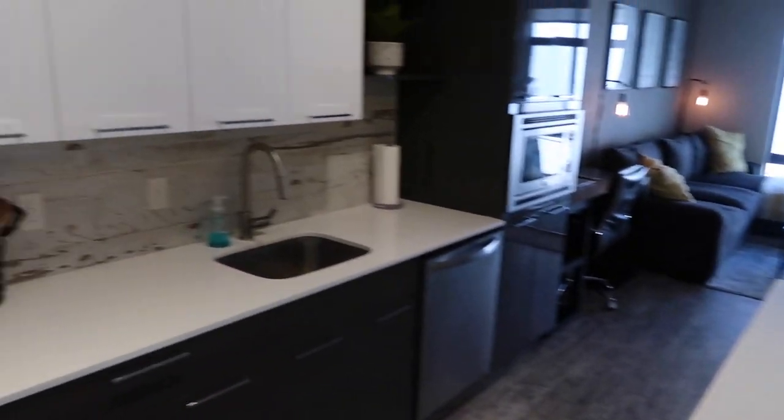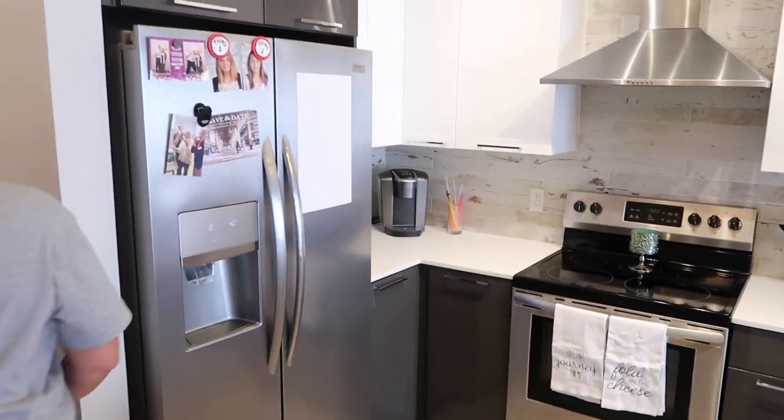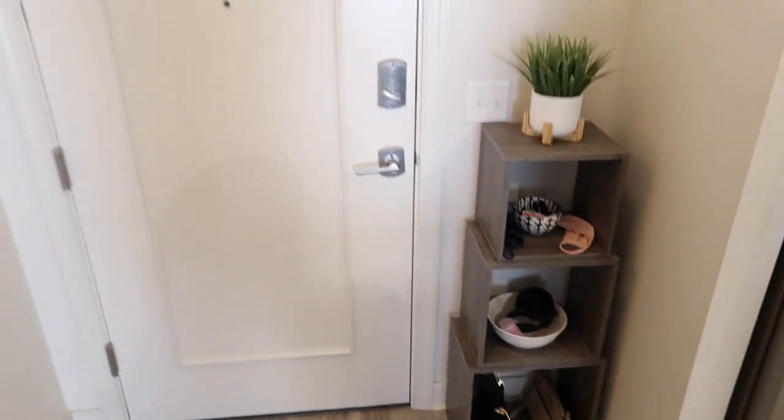And let's hop into this apartment tour. Come on in. Welcome to our apartment. As you enter, you can see this is the kitchen. And right here is our little entryway. It's this kind of three cube thing that we have going on.